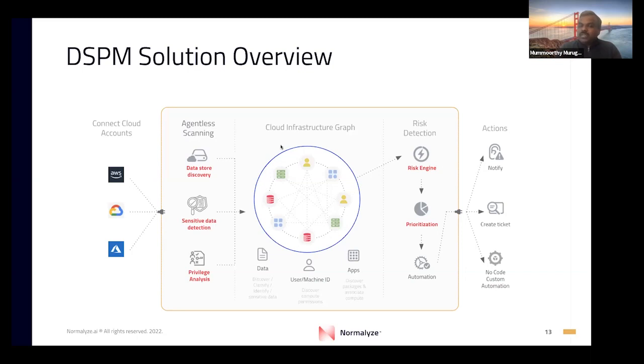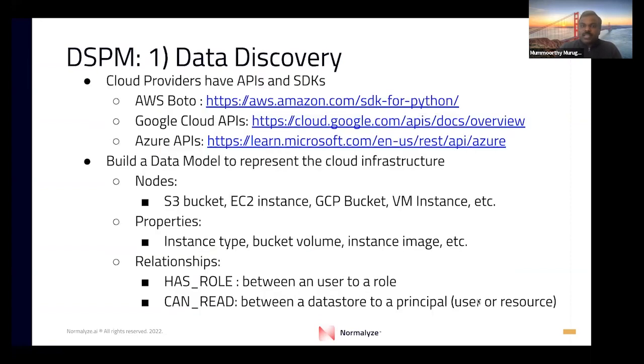And finally, once you build this information, in our example we are using a graph. You can really understand what risks are there by writing a risk engine, and I'll talk about how it's done. Also prioritization. This is very important to know because the cloud can be huge. It can lead to a lot of risks, and you need to be able to better manage them, and that's where prioritization comes in. We'll touch upon that. Okay, so I'll talk about all of this.